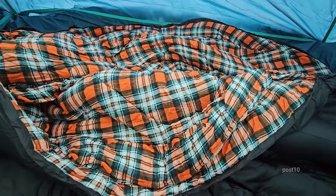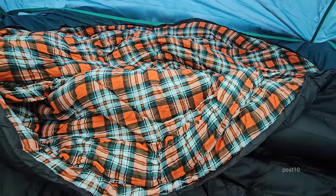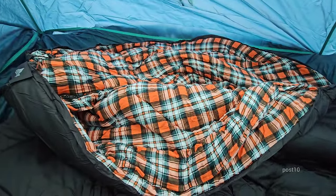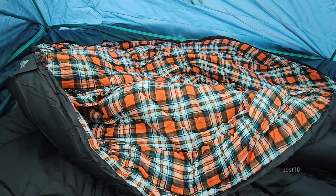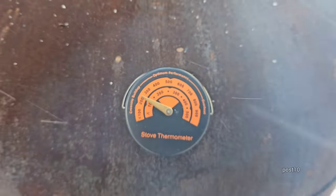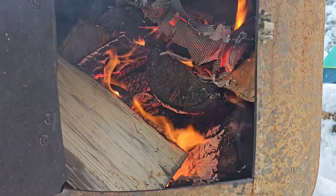It's got that nice orange and green plaid on the inside. It feels like it's gonna be very warm. It's very thick, very dense feeling. And so yeah, I will have to bring a pillow out. This tent, I don't think it has enough room for me to completely spread out, but that's okay. As you can see, the temperature went down, but it'll quickly go back up now that the wood is finally starting to catch that I just threw on the top.